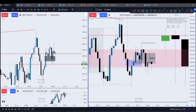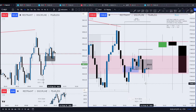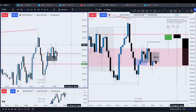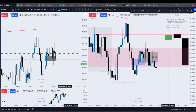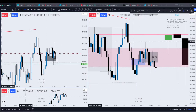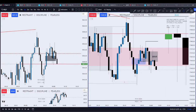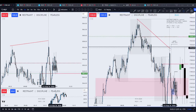Try to wait for confirmation on the high time frame and then look for a low time frame to align with it with our more high probability entry model. Tech is selling off, it looks like. The red line is my SMT off this high here.